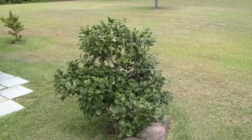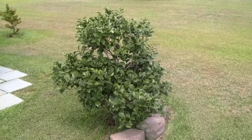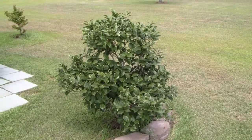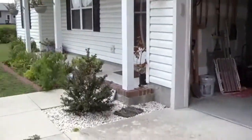It actually looks much better in the summer than in the winter when it flowers. In the summertime the leaves actually look decent. In the wintertime they just look like shit, really. The flowers look cool, but I don't know if it's enough to make up for the crappy leaves. Anyway, alright. Oh, there's my classy garbage can. Okay, let's go back this way.